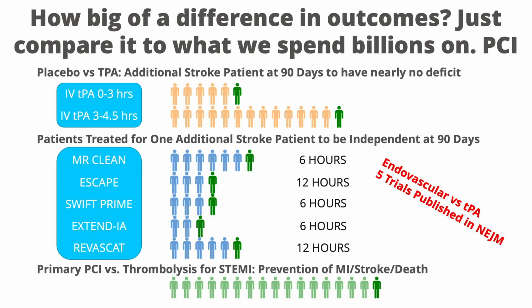There's a slide here which looks at the number needed to treat, and we're really comparing going to the cath lab for a heart attack versus the endovascular suite for thrombectomy. As you can see here, the number needed to treat is 4 times smaller. Going to the cath lab for a heart attack, you need to treat 17 people to make a difference in one person's outcome, whereas for endovascular stroke, it's anywhere from 3 to 7, with an average of 4. So you're talking about something that's 4 times more effective than going to the cath lab.